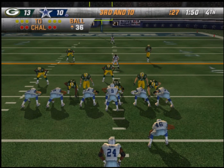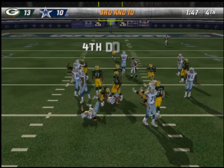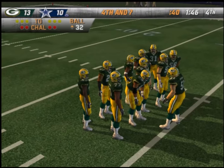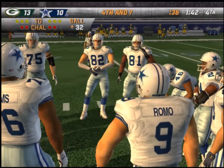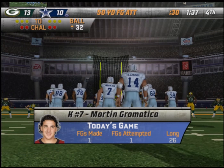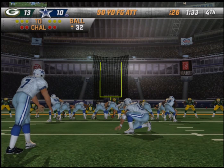I think this defense looks forward to these third down situations because they've been stopping them today. Dallas can't keep their drives going, John. They failed on 6 third downs. Yeah, they're not calling their best plays on third down, and they're predictable, which makes it easier for the defense to make the stop. And so they come out to try to tie it up.